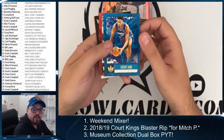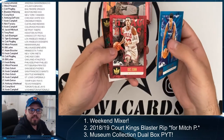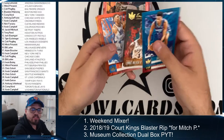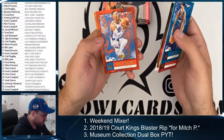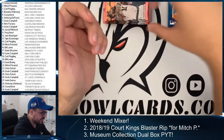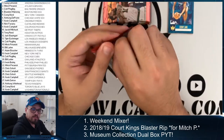Got Jeremy Lamb for the Hornets, Chris Dunn for the Bulls, Lonnie Walker, emerging artist for the Spurs, that is not numbered, Russell Westbrook for the Thunder, and Tim Hardaway Jr. for Knicks. Pack number 2.